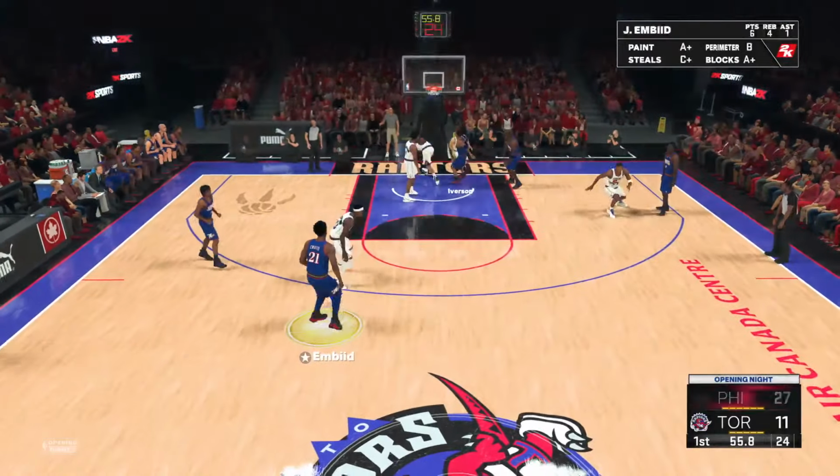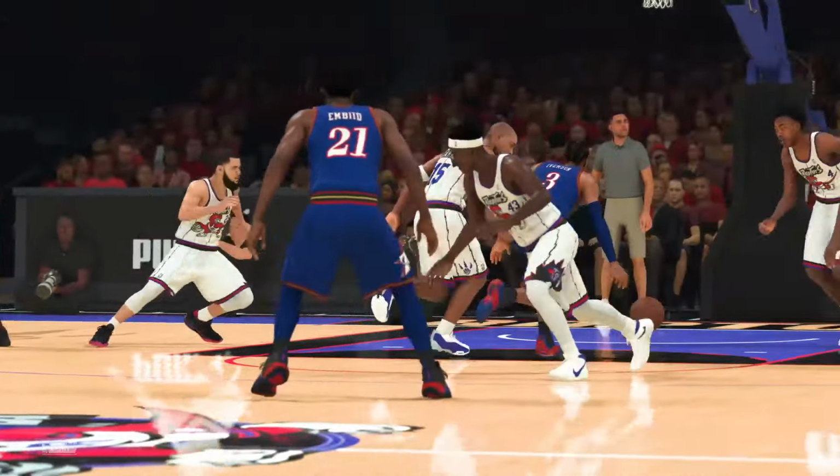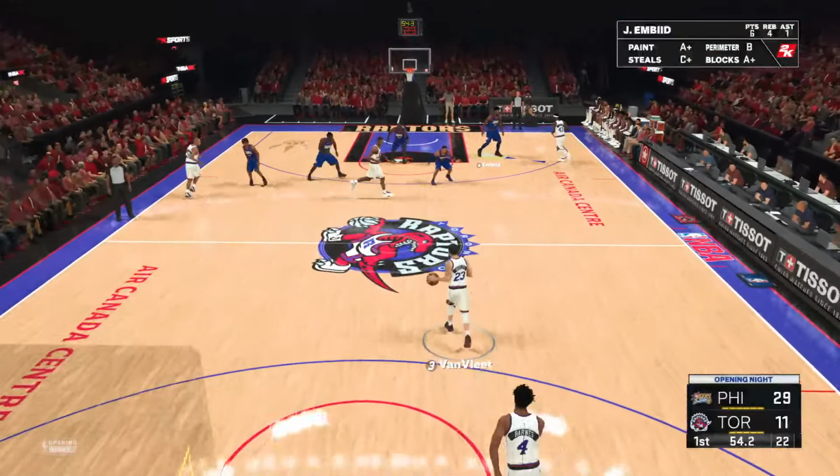Damn, AI went right by y'all. Dunk by Iverson. Let's go home. That was just ridiculous. I do not remember the last time I saw a dunk like that in a game. Toronto trails by 18.